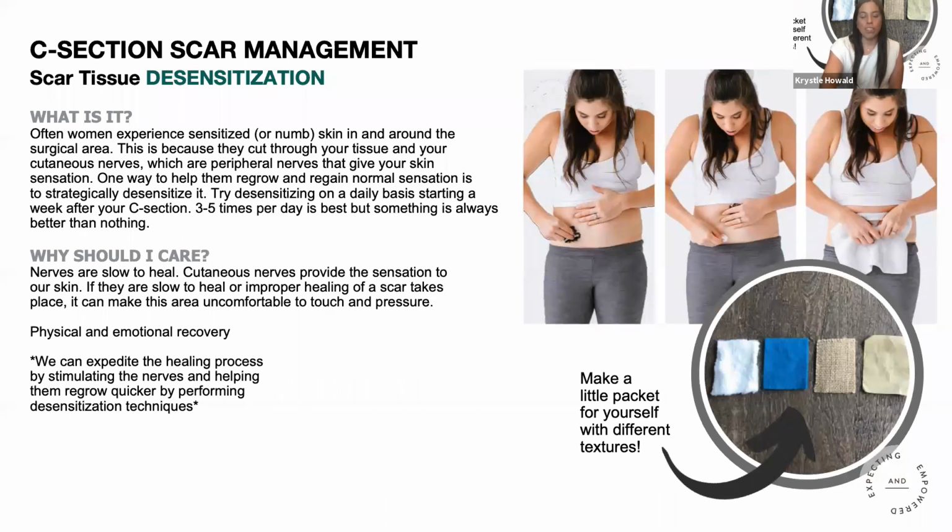Okay, so nerve desensitization and scar tissue mobilization. These are two completely separate things and used for different reasons. Scar tissue desensitization is used because they cut through the skin or the cutaneous nerve endings. Our skin sometimes doesn't match the surrounding skin, so the skin feels different. It might feel tingly. It might feel like an icky feeling as somebody grazes their hand over the top of the C-section. So we want our peripheral nerves to start to grow. What we can do to help them is create a nerve desensitization pack.